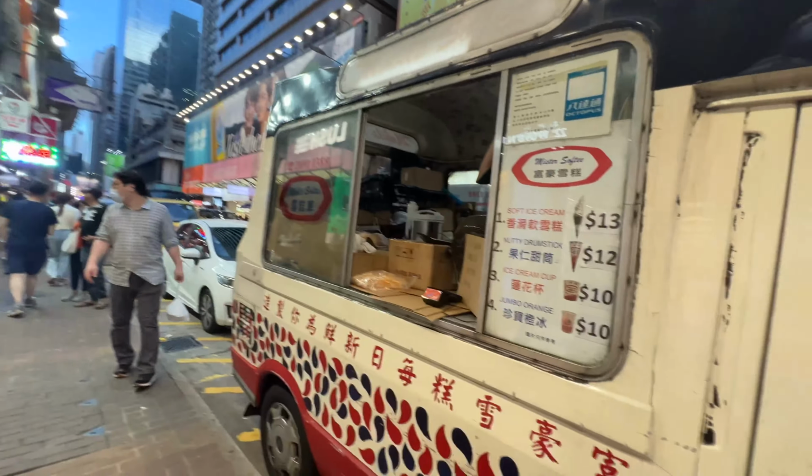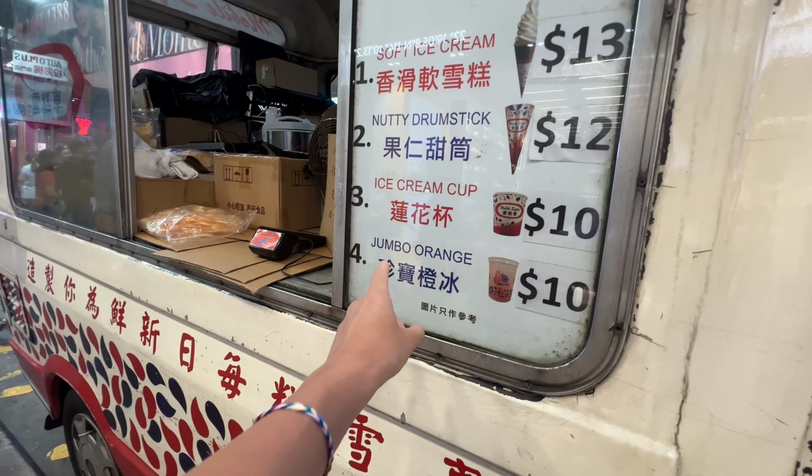Usually these ice cream trucks sell four products in particular, so they're very specialized in what they sell. First one is my favorite, it's a soft ice cream, it's 13 Hong Kong dollars. The second one is nutty drumstick, I think it's just peanut on a drumstick. The third one is ice cream cup, just a typical vanilla cup. But the fourth one is something special only in Hong Kong, it's called jumbo orange, which is basically ice with orange flavor.